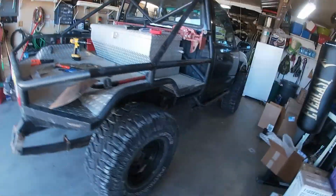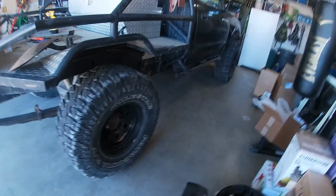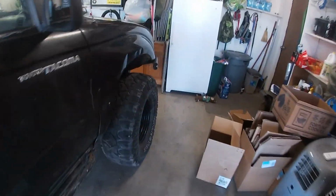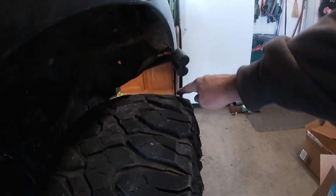Then I got to rotate tires. Back ones are nice and square. I don't know if you can see it with the front ones. Oh yeah, front ones aren't looking too happy.